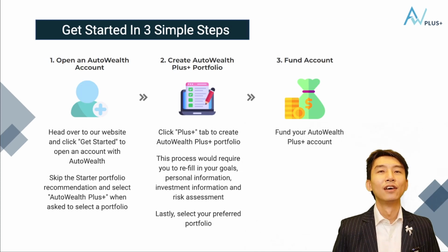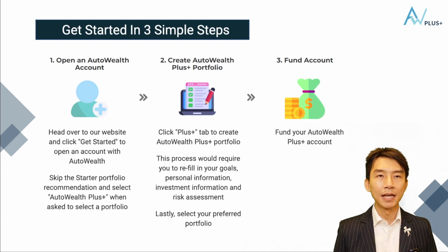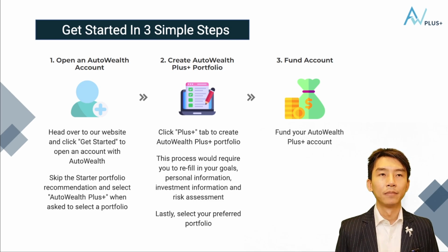If you are interested, all you need to do is to follow these 3 simple steps to create an AutoWealth Plus portfolio today. Firstly, to open an account with us, you need to head over to our website and click Get Started. Next, you create the AutoWealth Plus portfolio by clicking the Plus tab and follow the instructions to fill in your goals, information, and risk assessment. Lastly, you pick a preferred AutoWealth Plus portfolio and start funding your account.